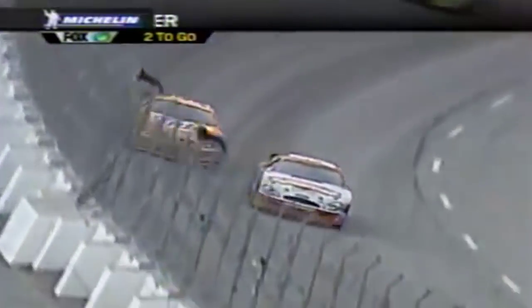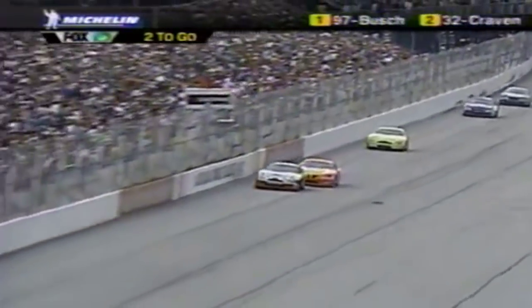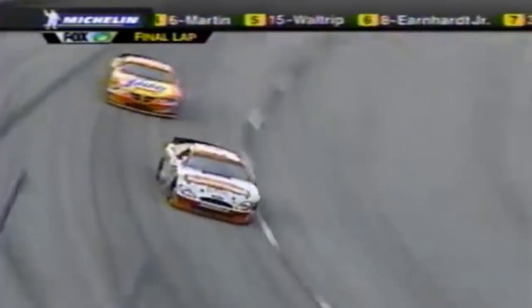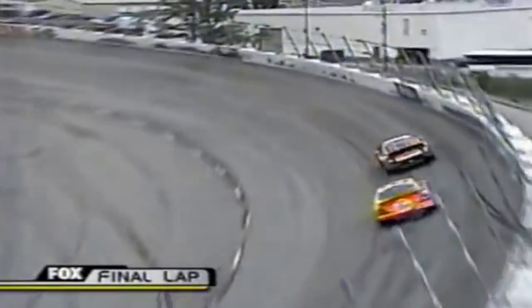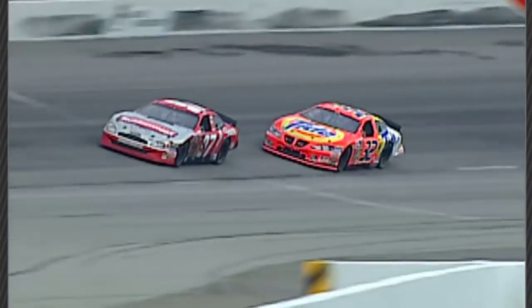Getting physical here at Darlington Raceway like it's supposed to be. Craven has another shot, but only 1. The white flag out. This time, Kurt Busch leads by inches back to turn 1. The gloves are off. Craven is there into turn 1, half a car length back. Busch drifts high. Craven unable to make a move. They'll remain single file. Craven now to the inside.